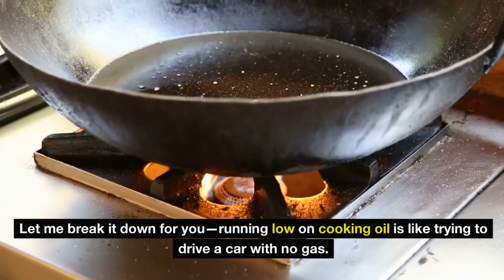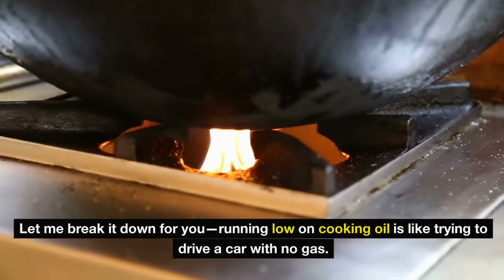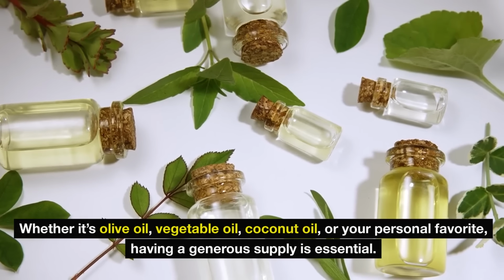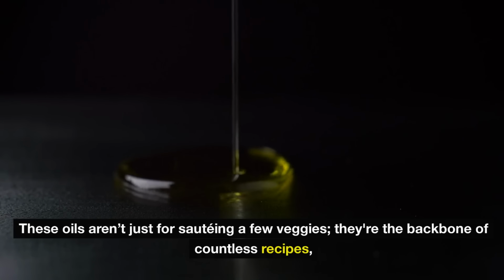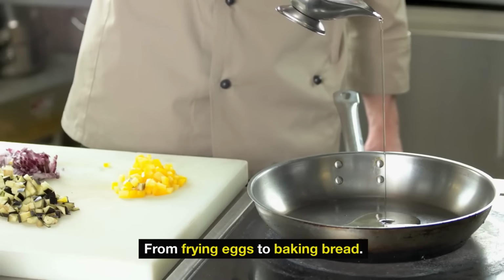Moving on to number 12 on our must-stockpile list, cooking oils. Let me break it down for you. Running low on cooking oil is like trying to drive a car with no gas. You simply don't get far. Whether it's olive oil, vegetable oil, coconut oil, or your personal favorite, having a generous supply is essential. These oils aren't just for sautéing a few veggies. They're the backbone of countless recipes, from frying eggs to baking bread.